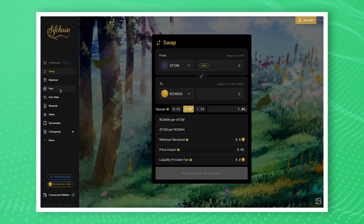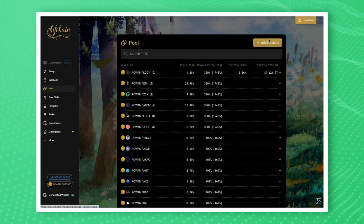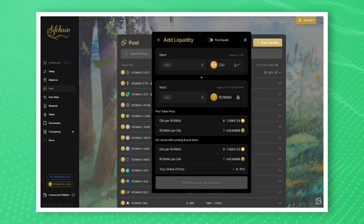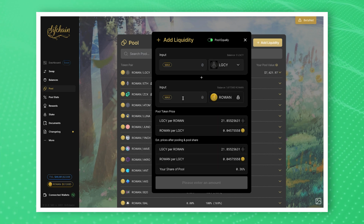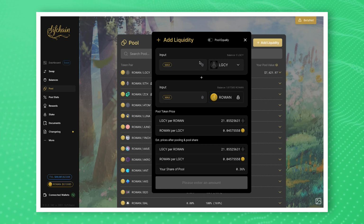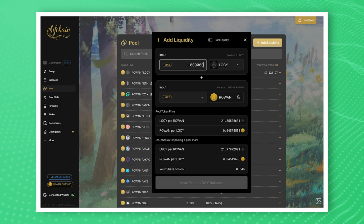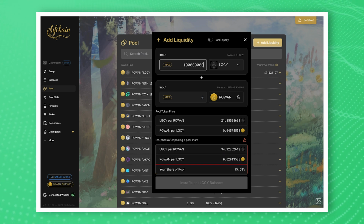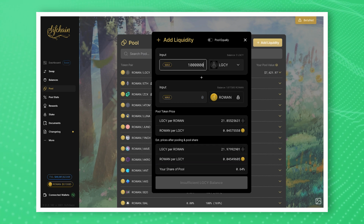For this, you simply navigate to the Pool tab and click Add Liquidity. You'll select the desired asset from your available balances on Sifchain and choose how much to add. Be sure to uncheck the Pool Equally option if you'd like to add asymmetrically. When adding asymmetrically, the box color will change if you add so much that it throws off the balance and negatively impacts the price. Once you've entered the desired amount, just click Add Liquidity and pay the fee in Rowan token, typically about 0.5 or less Rowan, which is just a few cents.